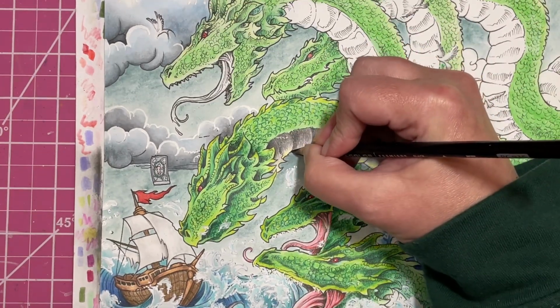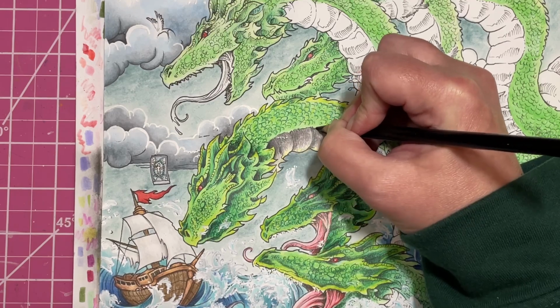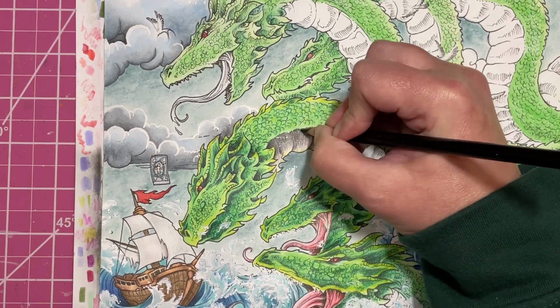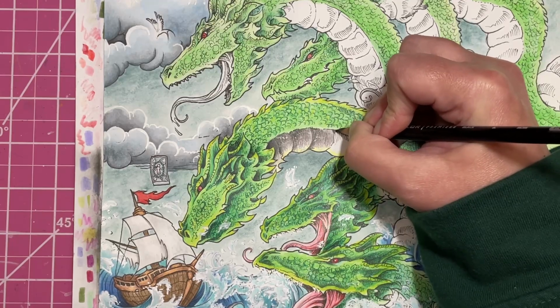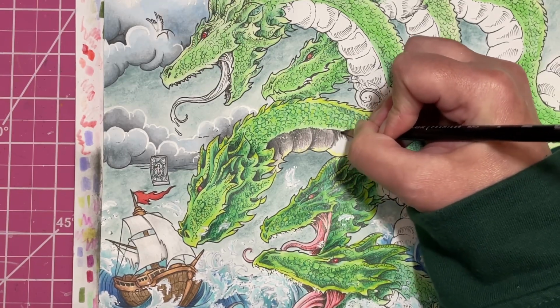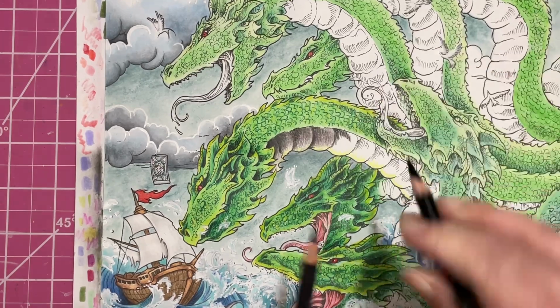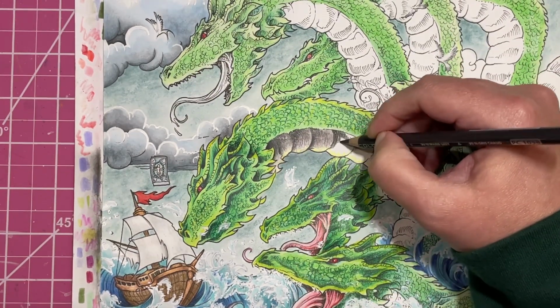I feel like the shadows should be a little darker between these sections, but we'll see. Let's start with the black and see what that does. So yeah, well, you know what?